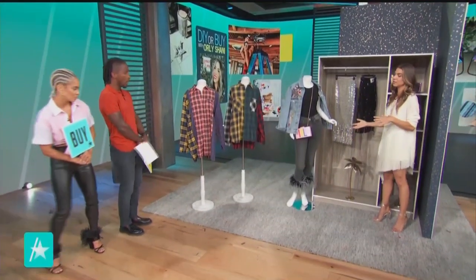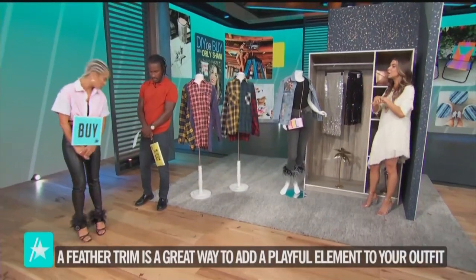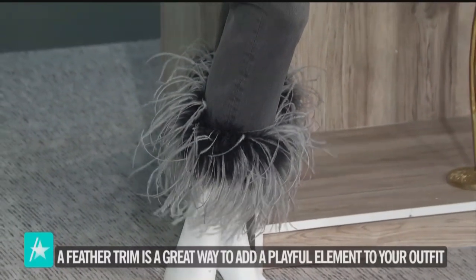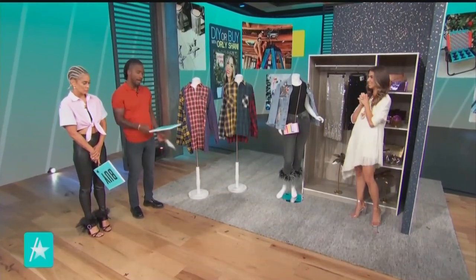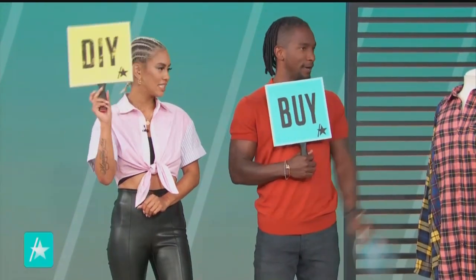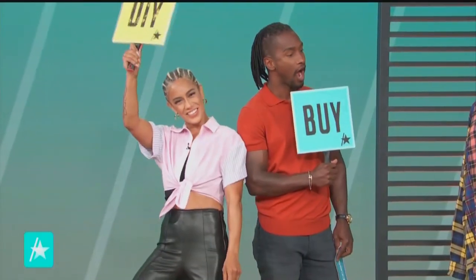Okay, so our last one, you guys, these feather jeans. Sibley is proof that feathers are a major, major trend. Super high-end, super designer, very, very expensive. And you're seeing it everywhere, on dresses, on jackets, on the cuffs of T-shirts. Do you think that these jeans are a buy or a DIY? You gotta buy that. Where are you gonna get some feathers from? DIY. I'm thrilled that you're wrong. And Sibley is correct, because I'm actually gonna show you guys how to make them.